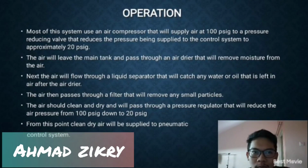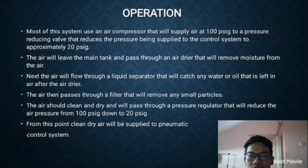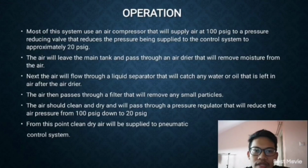Most of these systems use an air compressor that will supply air at 100 psig to a pressure reducing valve that reduces the pressure being supplied to the control system to approximately 20 psig. Second, the air will leave the main tank and pass through an air dryer that will remove moisture from the air. Next, the air will flow through a liquid separator that will catch any water or oil that is left in the air after the air dryer.